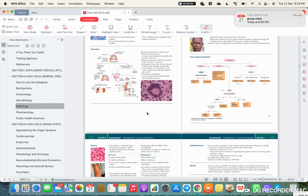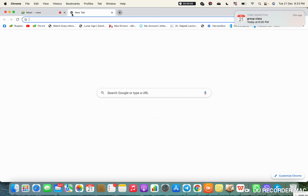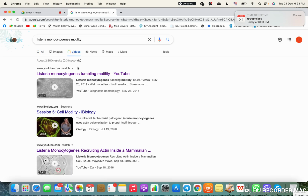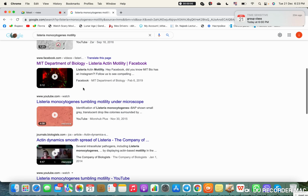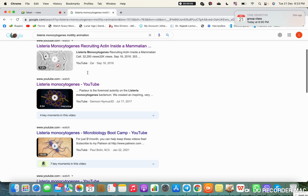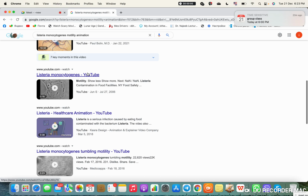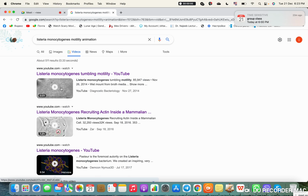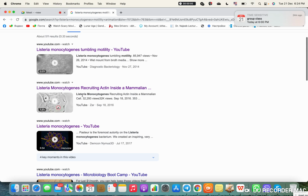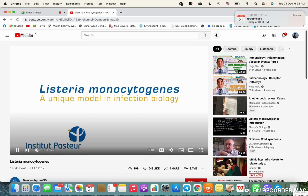What allows Listeria monocytogenes to go inside and outside of the cell? Excellent. This is a common question. They ask about what allows it, and it's basically this actin polymerization, which we also call the rockets. And to understand the rockets, you have to take a look at this.